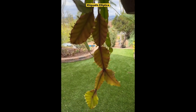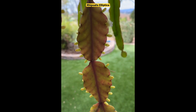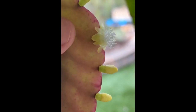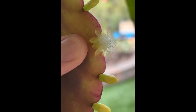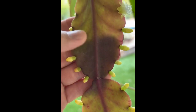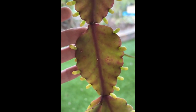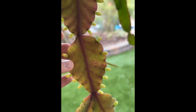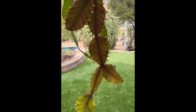Look at this stunning Brazilian native, Rhipsalis elliptica. And it's got its first bloom that's open. Check it out. Look at how beautiful this thing is. Very petite little flowers. Love the structure of this plant. But man, what a huge wave of little flower buds. How cool. Rhipsalis elliptica.